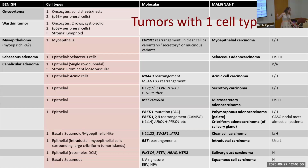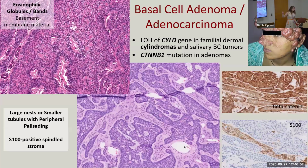Even though the basal cell adenomas or basal cell adenocarcinomas can have the CYLD gene, mostly these are sporadic. The reason we put this here is because the morphology and the genetics are the same as the cylindroma of skin, but mostly patients with basal cell tumors, it's just sporadic.